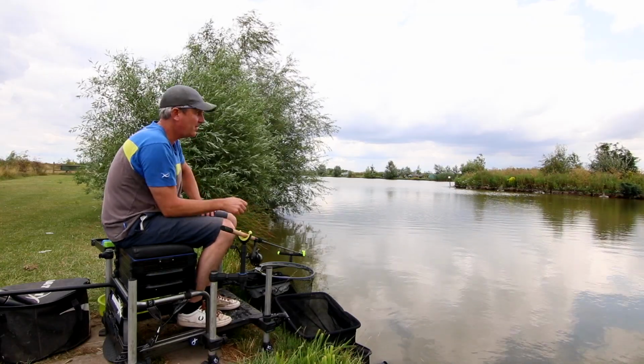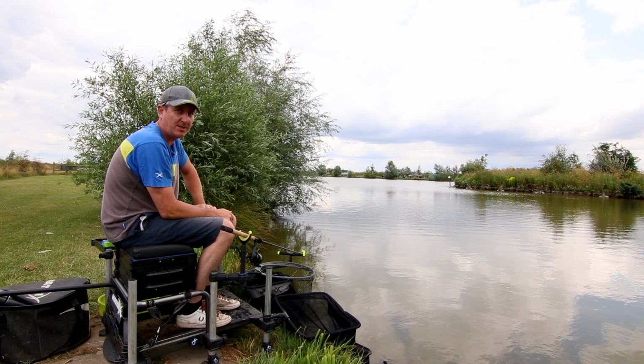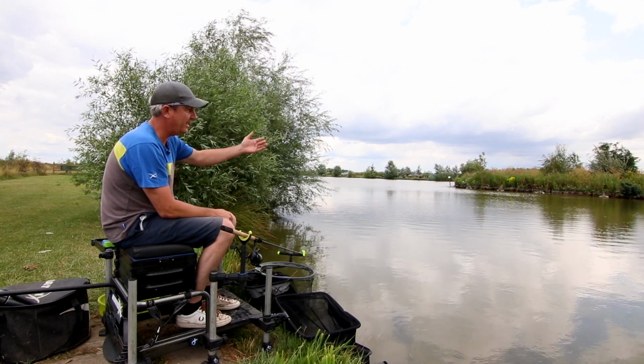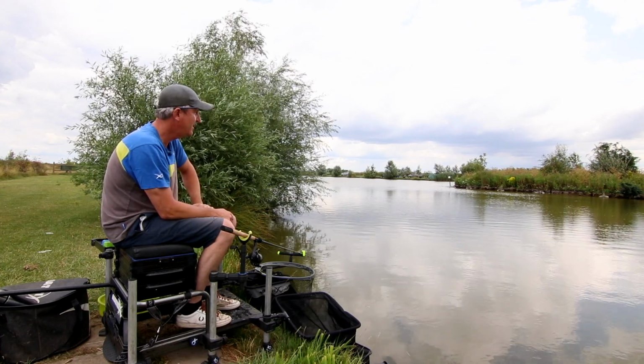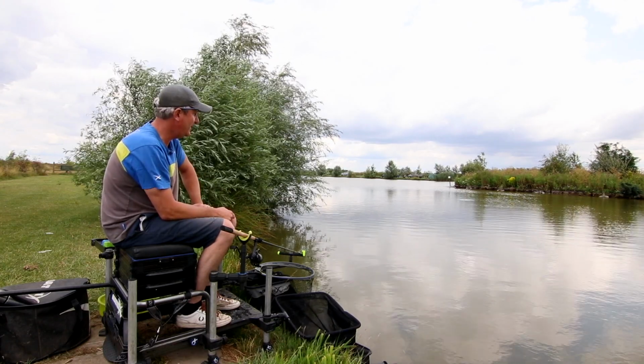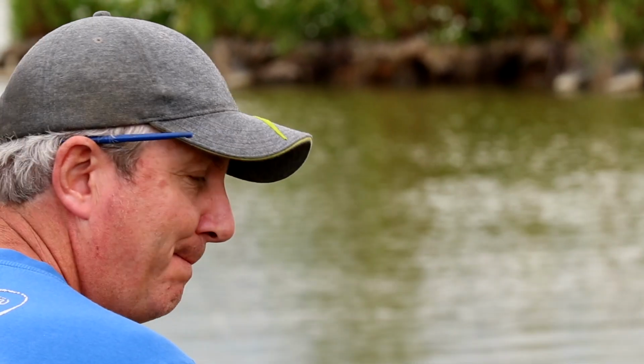In winter, don't automatically chuck tight to the island, and sometimes in summer the fish will be happier slightly away from the island. So just think about what the weather's like, how deep it is. So don't think you have to chuck down the same hole all day.